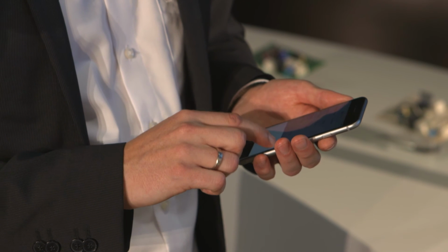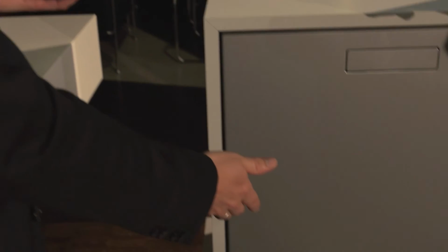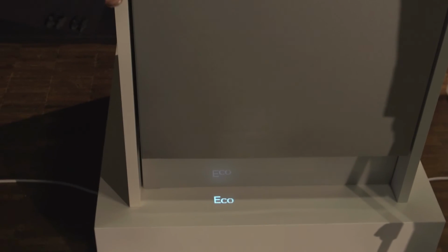E.G.O provides user interface solutions based on Bluetooth for connectivity. So with this simple app over here, we can, for example, change programs, and we also have projection displays for fully integrated machines, which allow showing a status like the program or remaining time on the floor.